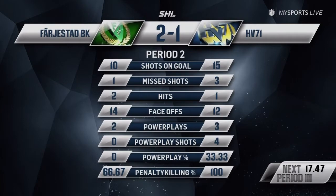As HV71, my goodness, they only managed 5 shots in the first. They managed 15 in the second, so making Haugen's life between the pipes for Färjestad much busier. Färjestad with 10 shots of their own. Missed shots 3-1 in favor of HV71. Hits 2-1 in favor of Färjestad. Faceoffs 14-12. Power plays 3-2. And no power play shots for Färjestad, despite the fact they have the best power play in the league. So HV71 with a good penalty kill, as they have 100% penalty killing in this one so far.